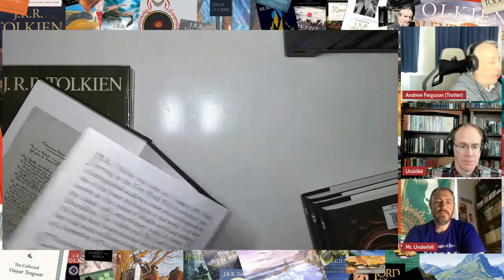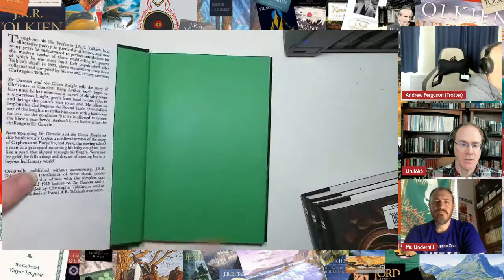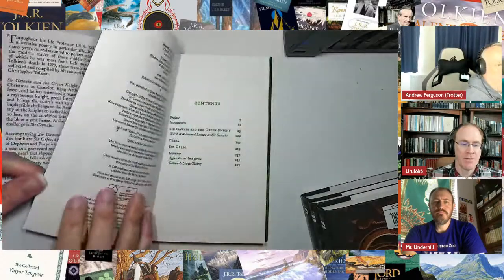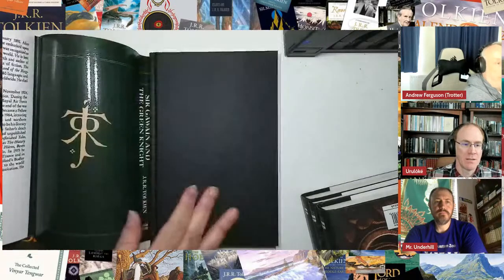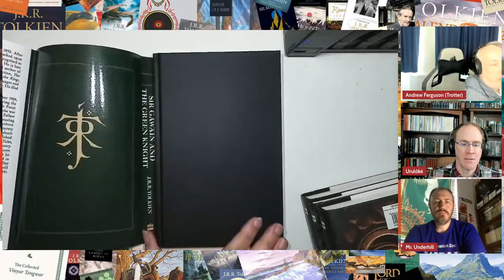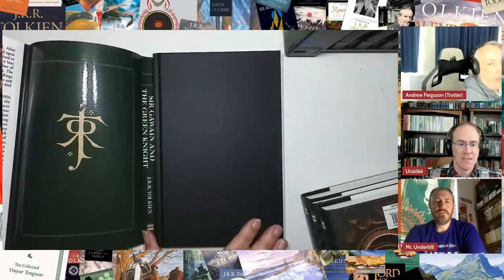Oh, I've been told that Mike Topping is the artist. Oh, okay. He is a HarperCollins artist. Can you show me the inside of that dust jacket again for Sir Gawain? You just had it off for a second. The flip side, the reverse side of the dust jacket. Yeah, nice green. It's reversible.